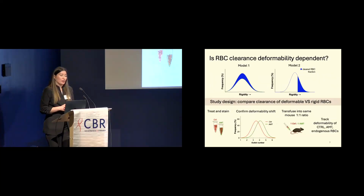To answer the question, is red blood cell clearance deformability dependent, we went to a mouse model. We had two potential models. Model one is that red blood cells are cleared regardless of deformability; there are other more important players involved. Or there is a particular point of rigidity at which you shall not pass, and you'll be cleared away. To answer this, we designed a fairly straightforward study, at least straightforward on paper.